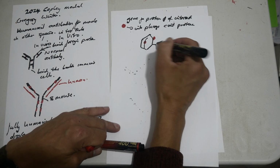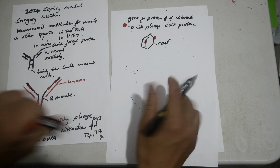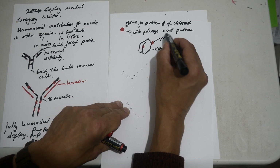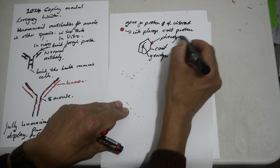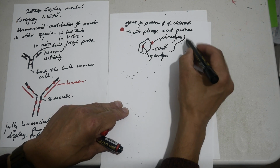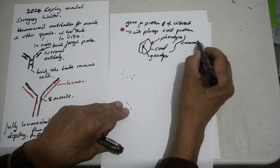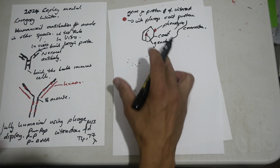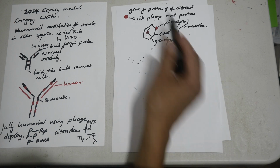This is the phage coat, okay? So what this does is you have, that's the phenotype, and that's the genotype. So his work showed a connection between the phenotype and the genotype. So once you had all these millions, billions of phages displaying a protein, he then screened this.